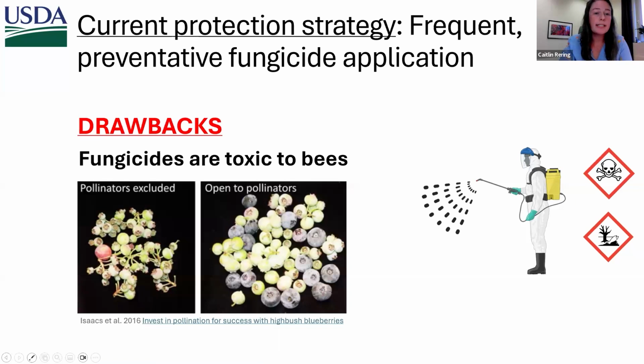And so these negative effects on bees are particularly salient for blueberry growers because blueberry is a pollinator-dependent crop. This image shows the really dramatic effect that poor pollination can have on berry harvests. And farmers know this. They know that they need pollinators, and most farmers, at least, invest significant money into stocking bees during their bloom. But of course, by applying fungicides, farmers are unwittingly harming the pollinators that they actually need for good crop production.